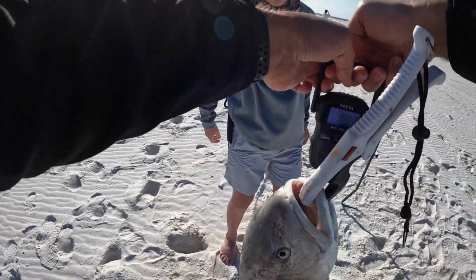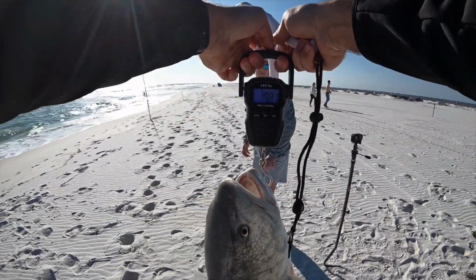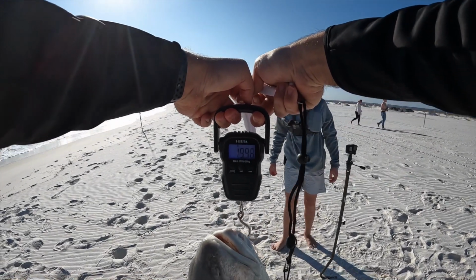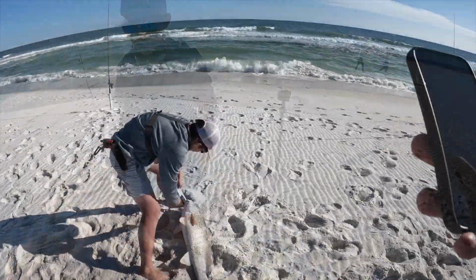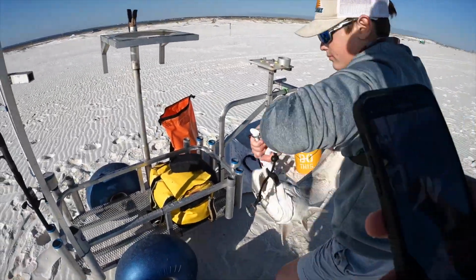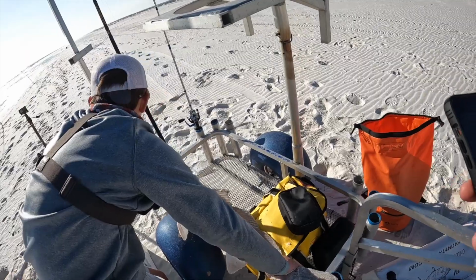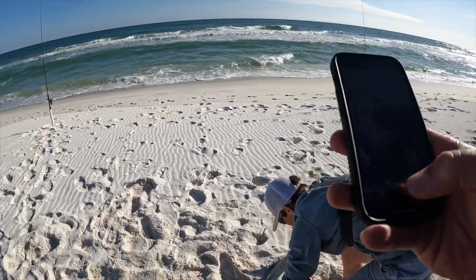Okay. That is a 19, just under 20 pound red drum. Jeez. All right, buddy. Well, sure, let's go ahead and measure him. Can you put him up there? He's gonna exceed the cart. Oh yeah. All right, so we don't know. It's a 40. He's the biggest one we've ever had.